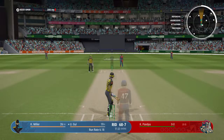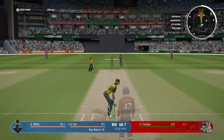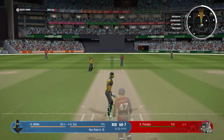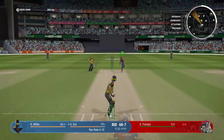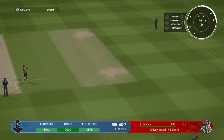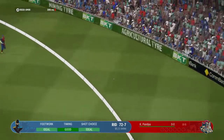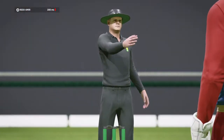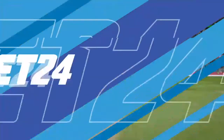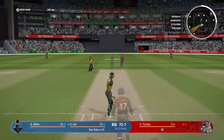Some adjustments to the field. Jeez, timed that well. That was a boundary the moment the ball left the bat. Timed to perfection. That last ball isn't something you want to repeat. You don't want to be giving away easy runs.